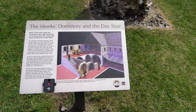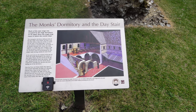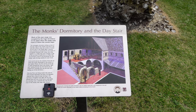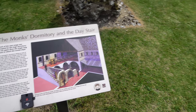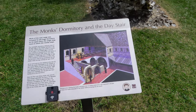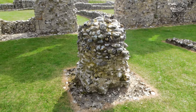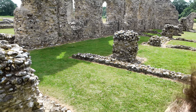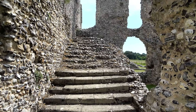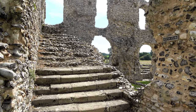The monk's dormitory and day stair. Much of the east range was occupied by a huge dormitory on the upper floor, the single long room in which the monks slept. So this wouldn't have been individual dormitories, that would have been above us. Yep. So looking at it, we've got the pillars here. They're calling that the vaulted undercroft. The stairs to nowhere. So this would have been the stairs to the dormitory.